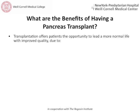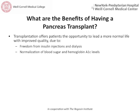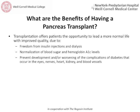The main benefit of pancreas transplantation is improved quality of life due to freedom from insulin injections and from dialysis in the cases of a simultaneous kidney pancreas transplant. Having normal blood glucose levels can prevent the development or worsening of diabetes complications affecting the eyes, nerves, kidneys, heart, and blood vessels. Good blood glucose control can help protect a kidney transplant from the complications of diabetes.